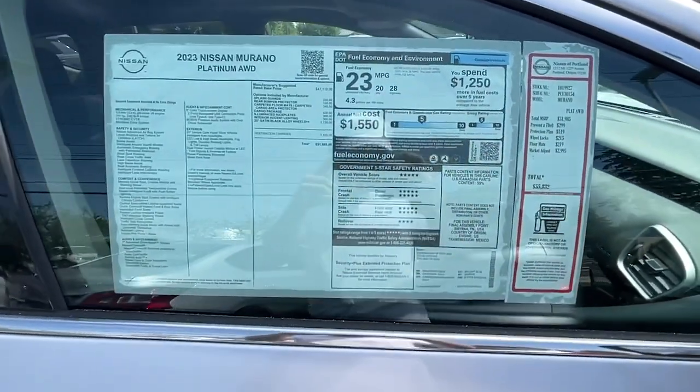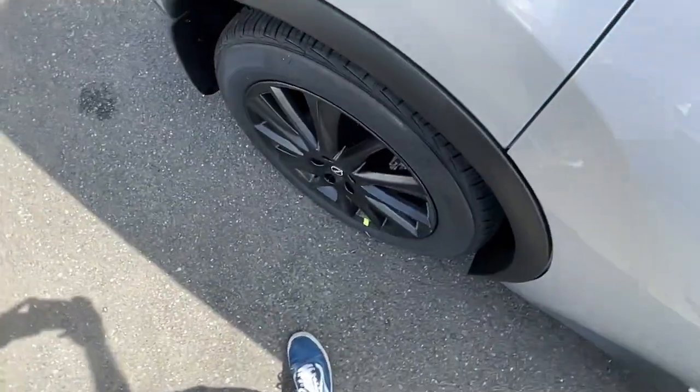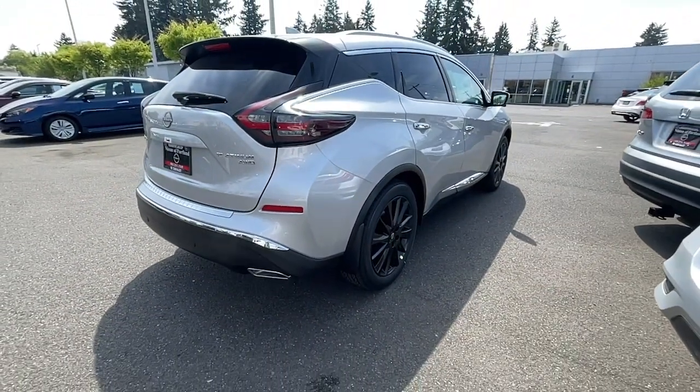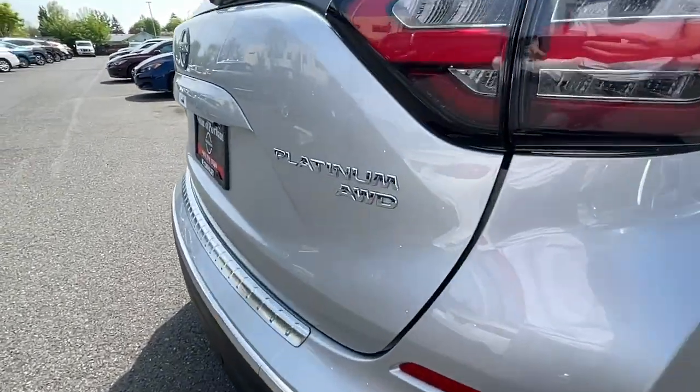The following are some of this vehicle's highlighted options: heated steering wheel, proximity key entry, panoramic roof, sun moonroof, all-wheel drive, keyless entry, navigation system, hands-free liftgate, remote engine start, fog lamps.